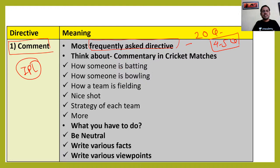Comment is similar to commentary in cricket matches. In cricket matches, for example, Navjot Singh Sidhu is doing commentary, Ravi Shastri is doing commentary, or Akash Chopra is doing commentary. So think about that particular aspect. Now what does a commentator do in his commentary?